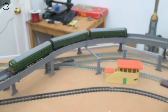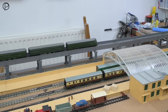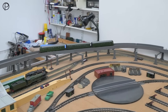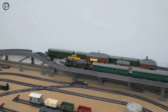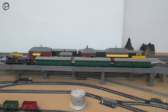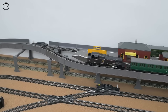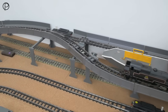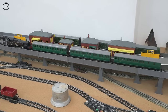Yeah, a slight change in the sound of the motor with the weight of it there. And a definite change in sound when it's completely up there, all very rapidly. So ideally this will run in on the far side of the station now. And we stop that there. And then, if my thinking is correct, what I need to do now is change the points. And then I can take the suburban train back down onto level ground.